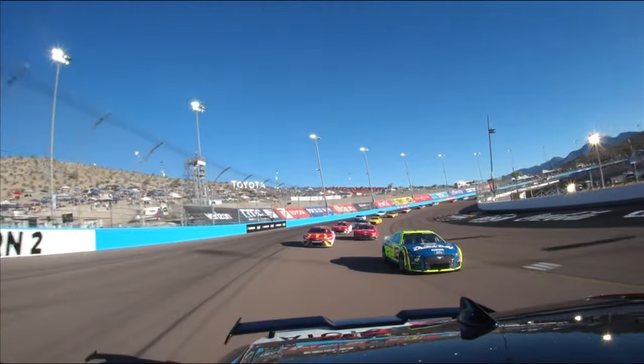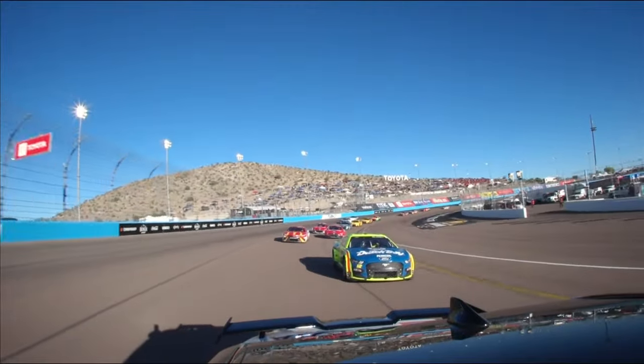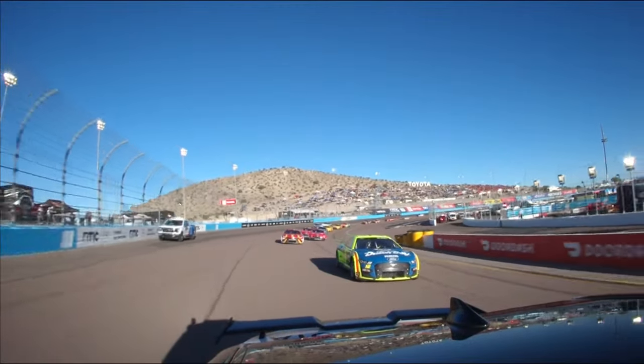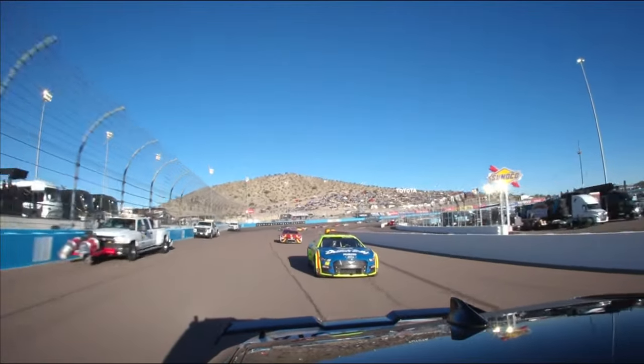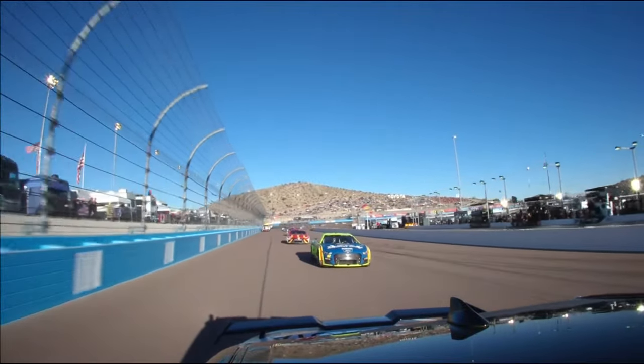Ross Chastain and his team, they just made a mistake, right? They got to clean that up and fix it. They are not out of this. They're good at getting him anywhere from 3 to 5 stops on some of these pit stops. It's exactly what he's going to need right now. The other two just don't want any mistakes.